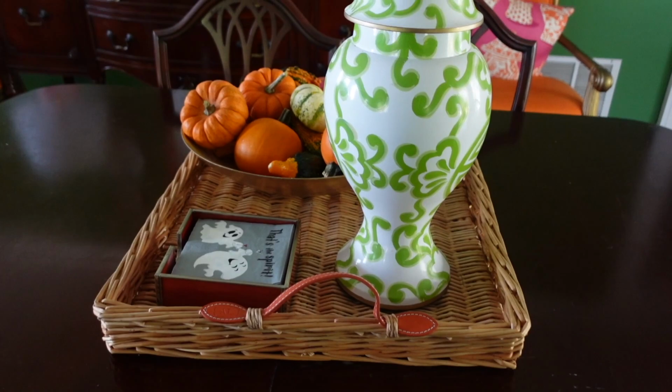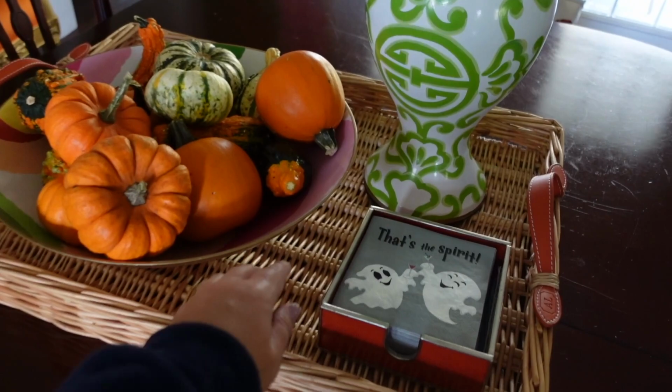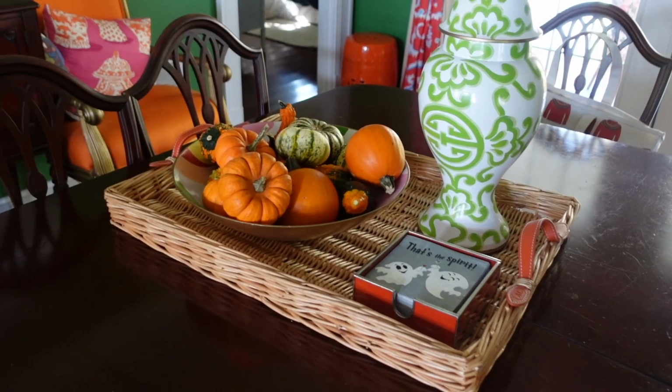Okay, so this is what it looks like right now, the table. I actually just yesterday got a bunch of pumpkins and gourds to fill this bowl, and I have these cute napkins. I think I found these at TJ Maxx, but I just think they're fun. I always love a good cocktail napkin, and this ginger jar and baskets. I'm gonna take all of this off, but actually I'll show you some more of our Halloween decorations.